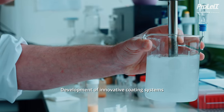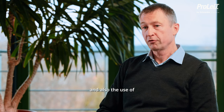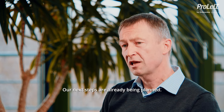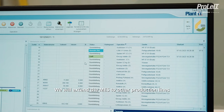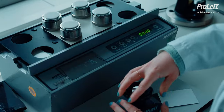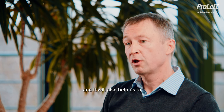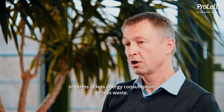Development of innovative coating systems means more and more sustainability and also the use of sustainable raw materials. Our next steps are already being planned. We will extend the MES to other production lines, and the potential through automatically collected data will be used to implement predictive maintenance, and it will also help us to achieve our sustainability goals in terms of less energy consumption or less waste.